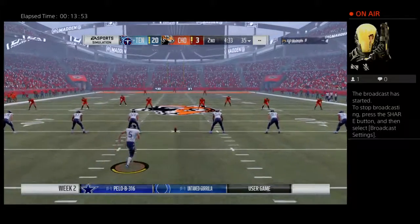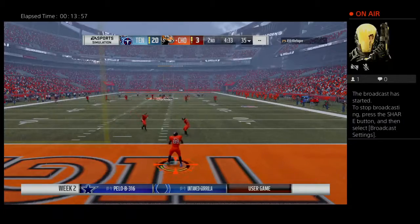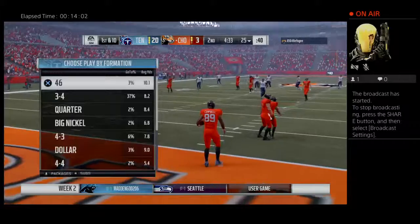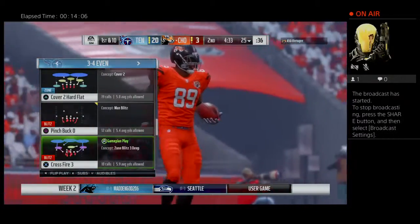So here's the kickoff now as they'll get it again following that fumble return for a score. And no return on this one as the fair catch is signaled for and taken. And now Chicago getting ready to go as they take the field.